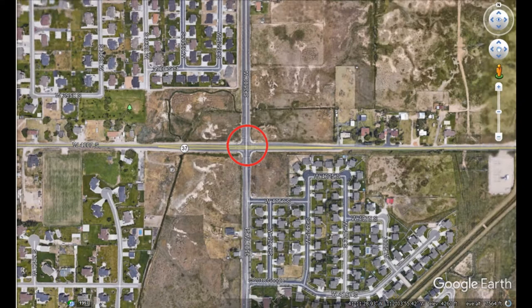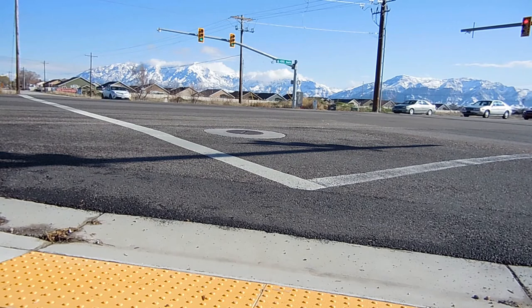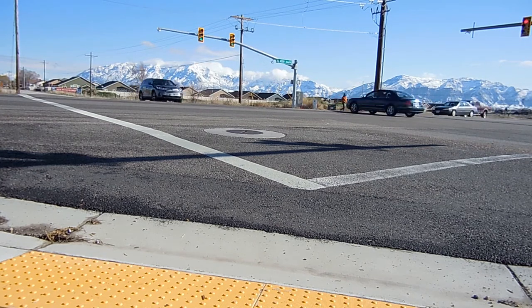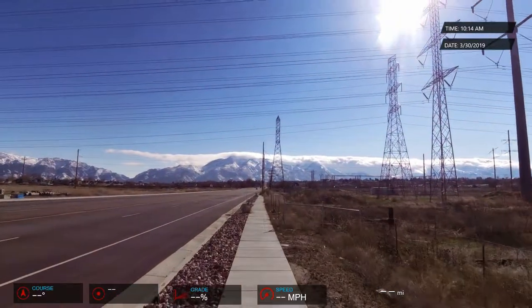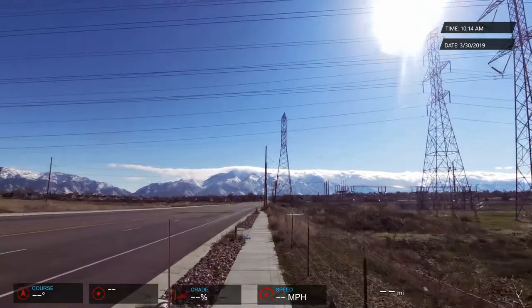Okay, this intersection is at 3500 West and 4000 South, and it really ends up being about a five-lane crossing in each way because you have the right-hand turn lanes at either side. How far does a pedestrian have to walk to get to another sidewalk?